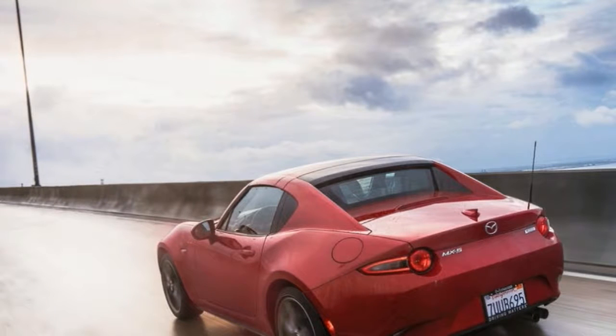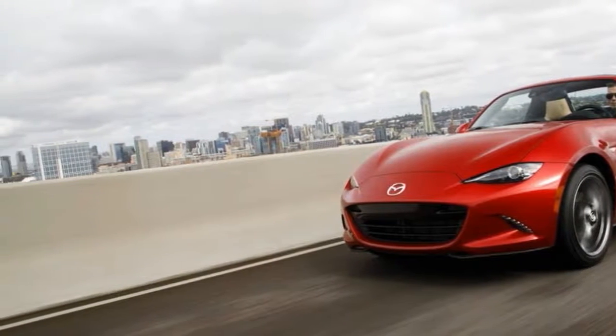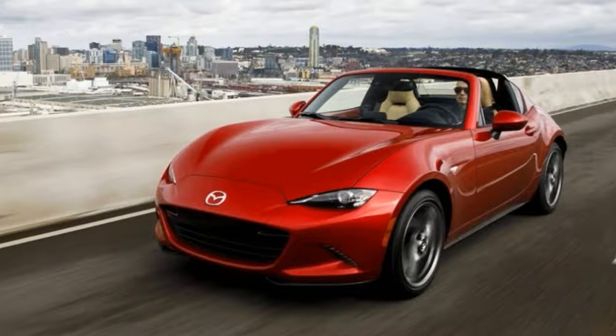Even with another 100 pounds of roof to lug around, you won't yearn for more power unless you decide to take the RF to grudge night at the local drag strip.